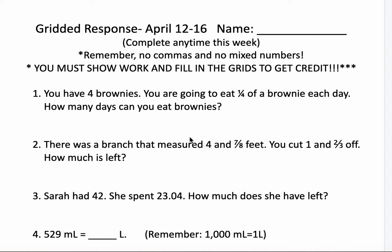All right, so number one says you have four brownies. You're going to eat 1/4 of a brownie each day. How many days can you eat brownies? I want you to draw this out. This is the best way for you to see and understand the answer. Just do what it says.